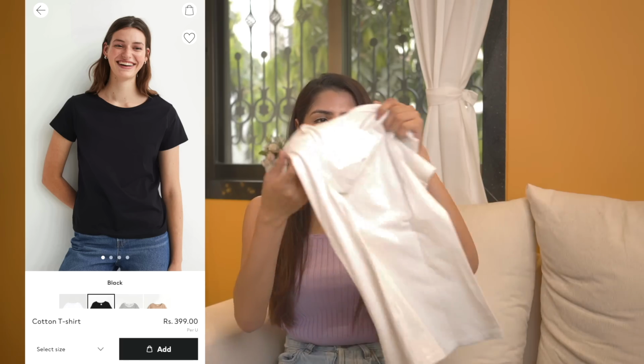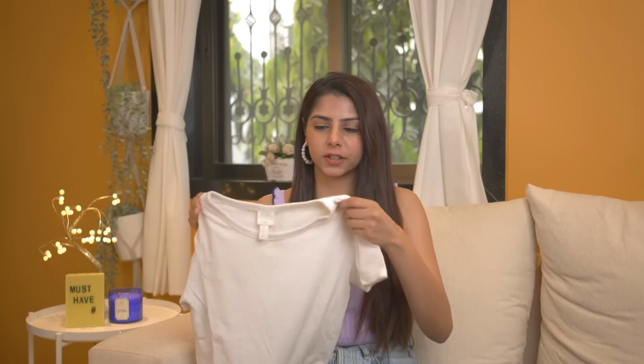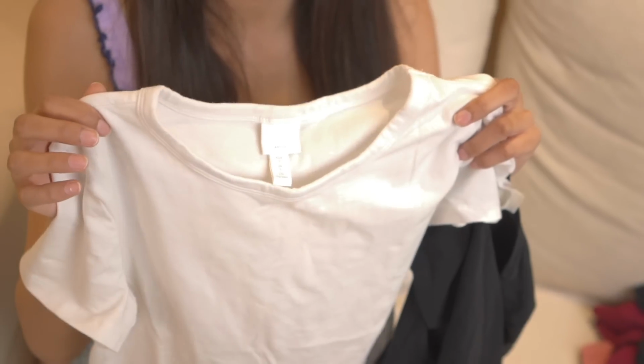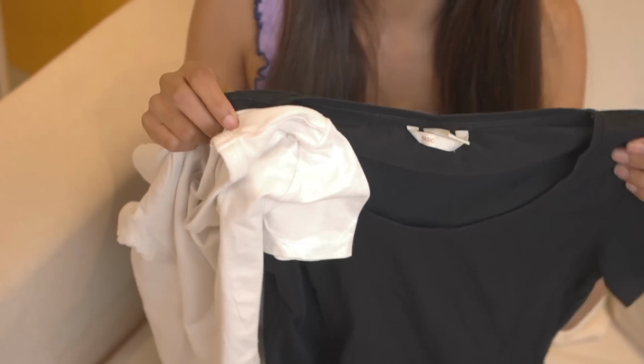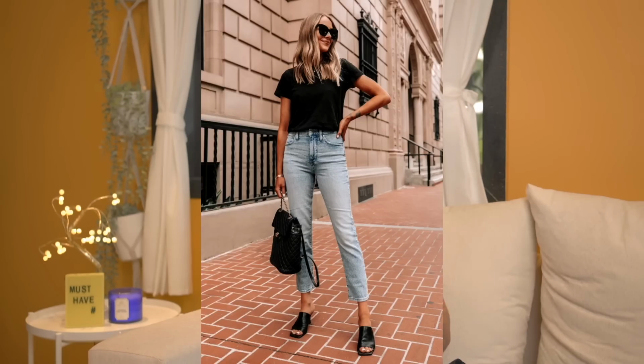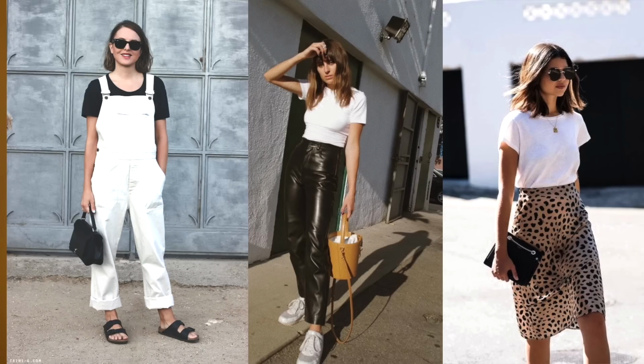Now let's get started. So the first must-have from H&M are basic black and white t-shirts. I in fact wear the ones that are from H&M, and they are just 399 rupees, and you get really good quality for that. I have both white and black that I have had for a very long time. These are 100% must-have in every girl's wardrobe. You can pair it with jeans, shorts, skirts, dungarees, literally anything that you want to pair it with. Do that because you can never go wrong with these.